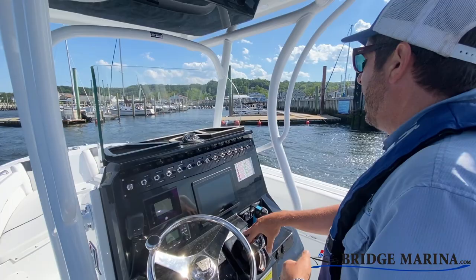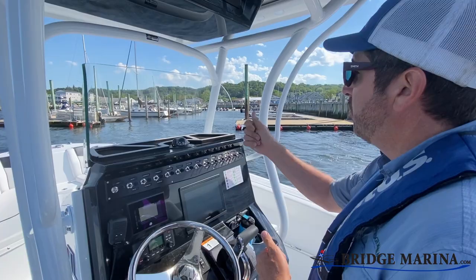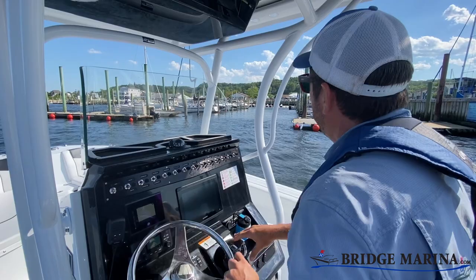So in this situation, I'm going to pull down the fairway. I'm going to steer a little left of center on my way back. When I get to my slip, I need to commit and be able to pull into that slip rather confidently, because that wind's going to blow the bow, I know, port to starboard, or left to right. So I want to plan this out in advance. I just don't want to run in there.